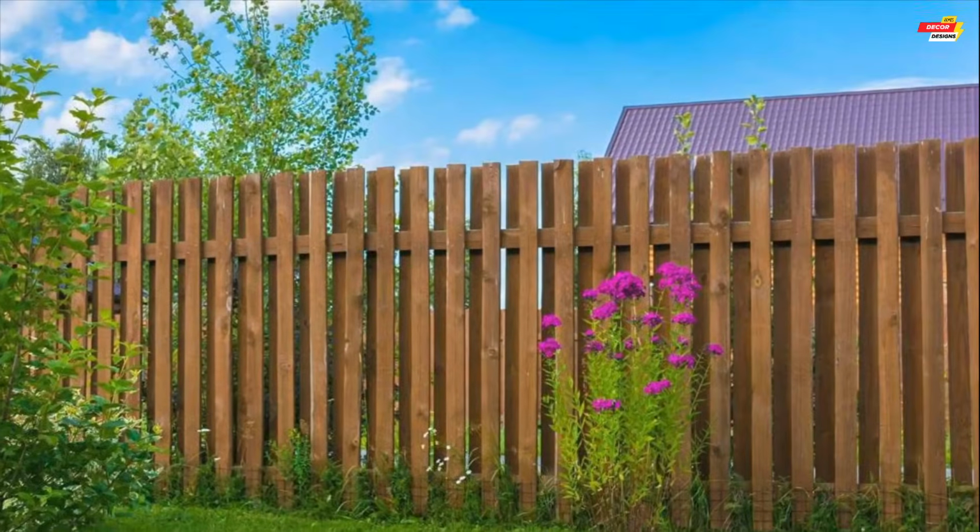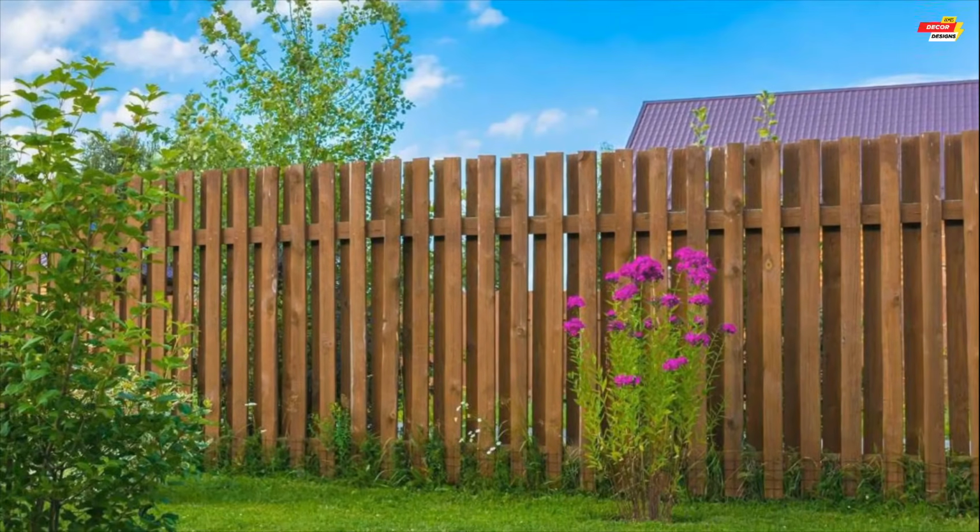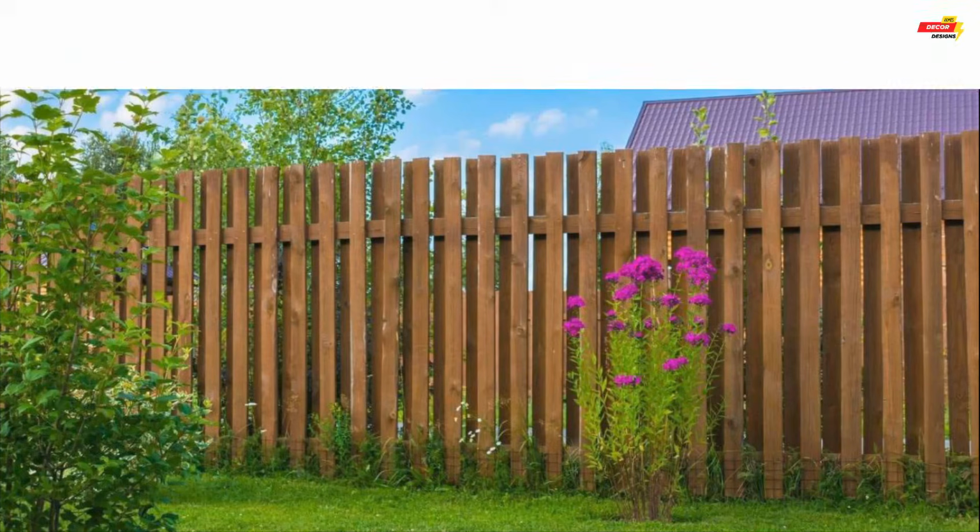Now let's dive into our 10 most favorite modern front yard fence design ideas, showcasing how different materials and structures can elevate your home.